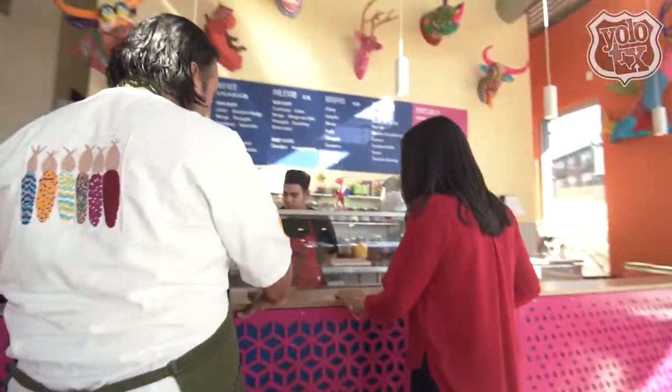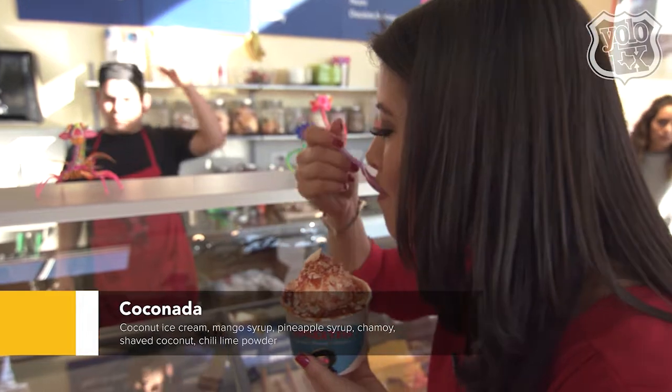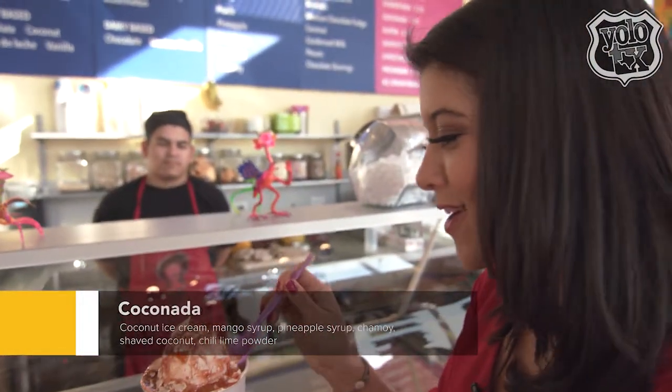We make all our syrups in-house. We make our chamoy. So that is our coconada. My heart is so happy right now.